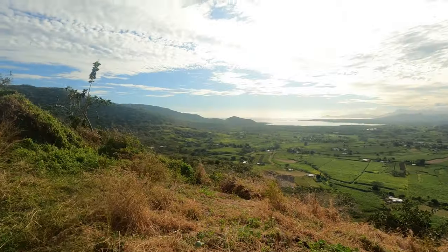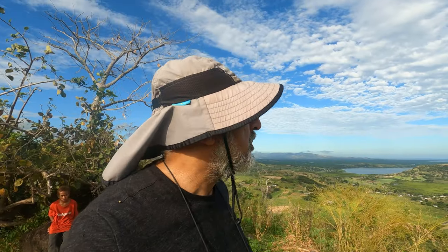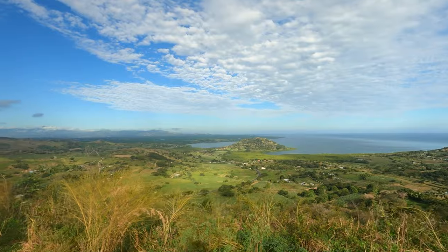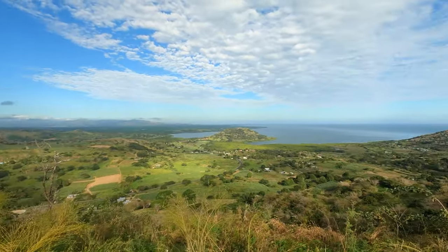Now we may have found one of these petroglyphs. We're not sure if it is a petroglyph. It might just be natural erosion in the rock. But we've marked it with chalk. But look at this view. Isn't that just spectacular?